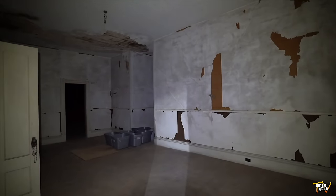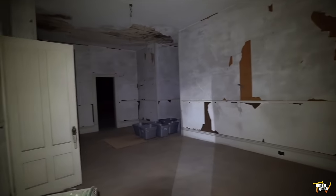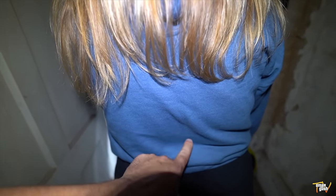I'm just trying to focus on the fact that my sweatshirt is like touching my back. What do you mean? It's touching my back. So something just touched you? It's just holding on my back. Is there a spirit touching Tiffany right now? Knock once for yes. There's nothing touching you right now. See if my shirt is like touching my back. Right there? Yeah. It's like touching my back. Oh, wow. That does look like a handprint right here.